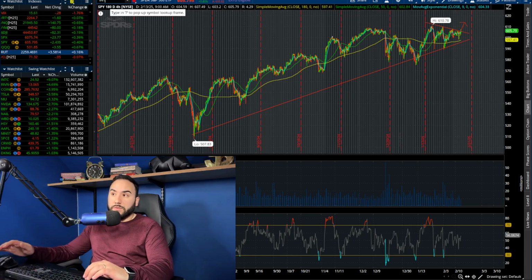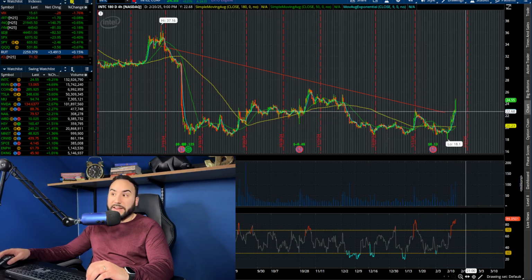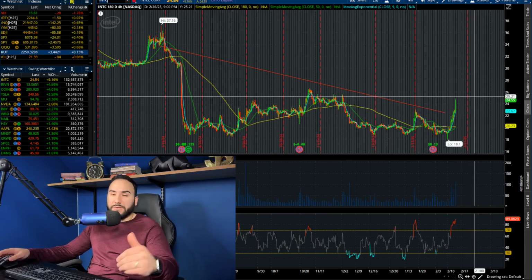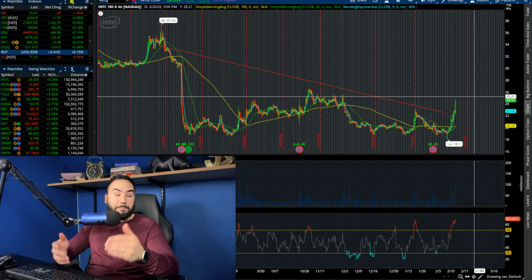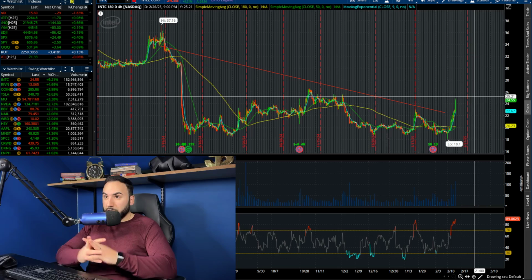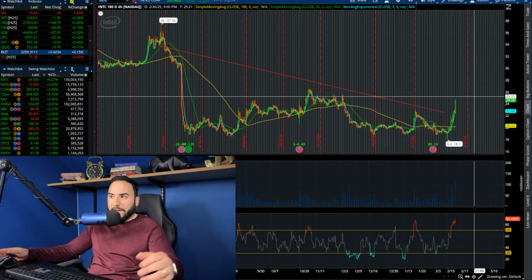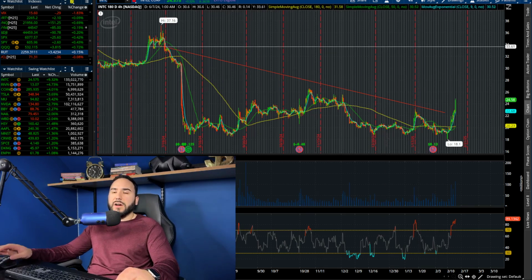Other stocks moving quickly. Intel keeps on going, 9% in the green today. This keeps on moving after words we got from J.D. Vance, which we kind of already knew. They're going to try and bring chip production more in the United States, although I don't think it's fully going to happen. Obviously, we'll see. Who knows? But that's helping stocks like Intel.